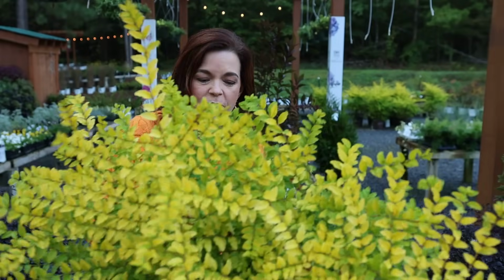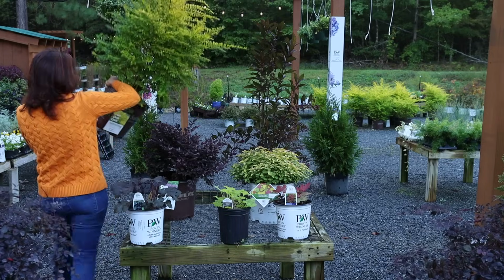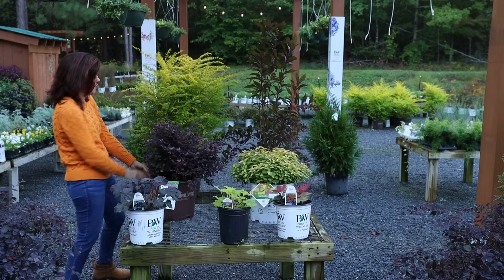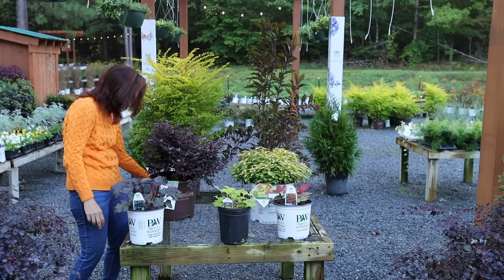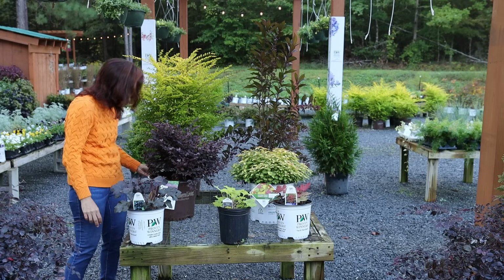So I'm going to put this one down for right now. Well, we'll put it back over here. It is hardy in zones, I want to say 6 through 10. Let's see if we can find it really quick. Yes, 6 through 10, very good.